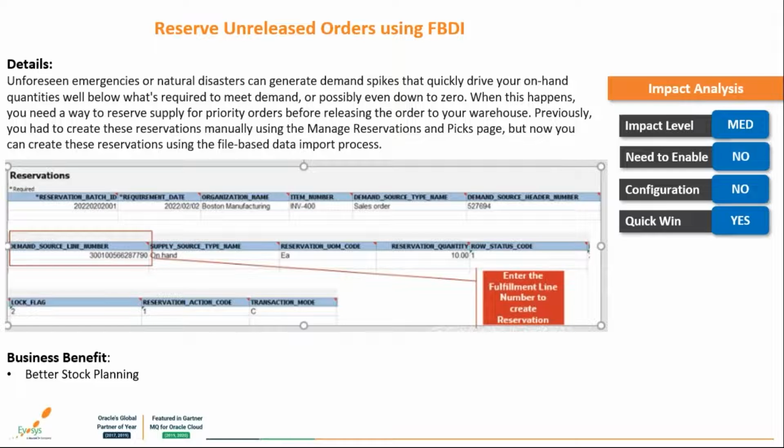This feature also helps you to efficiently create a large number of reservations for incoming supply of on-hand quantity and expenses. As you can see in the screenshot, so this is a screenshot of the FBDI template. Here we can mention the fulfillment line number to create the reservation for the same. And talking about the business benefit, then it basically leads to better stock planning in case of any emergencies. And the impact analysis, so this is a medium impact level, and again it doesn't require any configuration. There is no need to enable it, and it is a quick win.